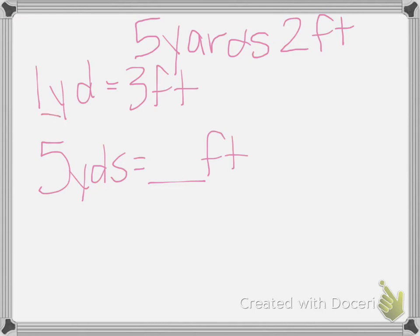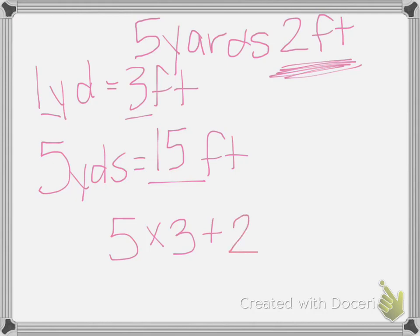So if 1 yard is 3 feet, we would have to do 5 times 3 to get how many feet it is, which would be 15. Then we would have to add on that extra 2 feet. Since we have to do 5 times 3 first, we would put that in parentheses and then add the 2. So again, 5 times 3 is 15, plus 2 would be 17.